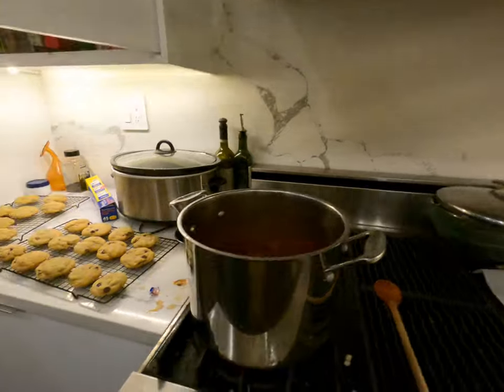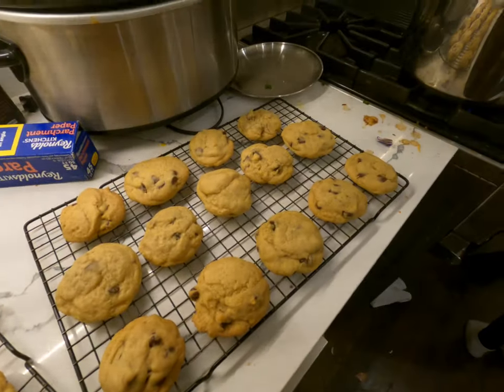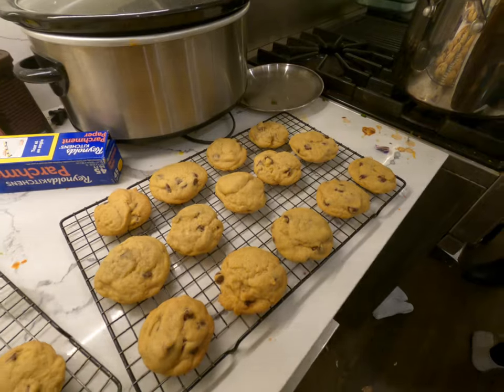I think Naomi made these over here. Chocolate chip cookies are just some of the best cookies ever invented, I think. We're trying to be more frugal, and one of the ways is by making our own cookies, but I feel like homemade cookies are better anyway, so win-win.